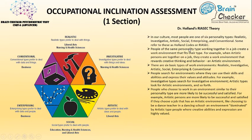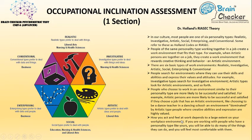Now, people of the same personality type working together in a job create a work environment that fits their job. People search for an environment where they can use their skill and ability and express their values and attitudes. People who choose to work in an environment similar to their personality type are more likely to be successful and satisfied. Now that's the key word here. Satisfaction as well as success. If you are satisfied with a job and you are highly successful, you will always prefer to do that job.